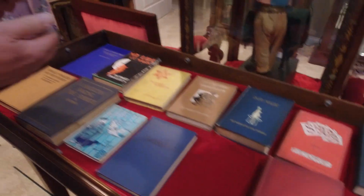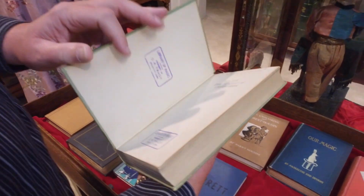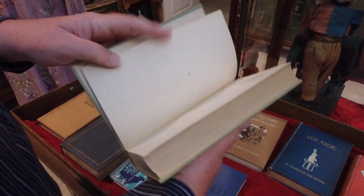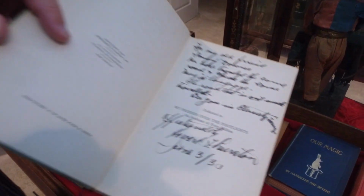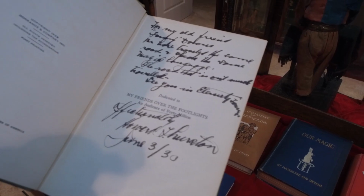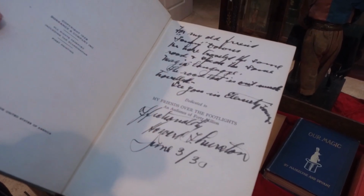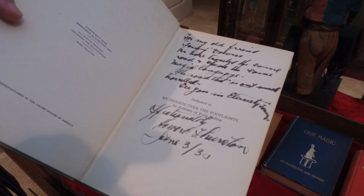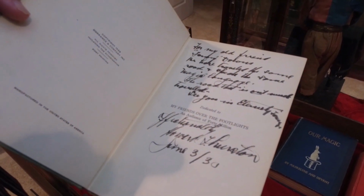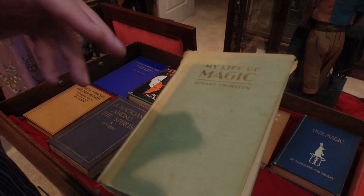This is from one of my favorite magicians to another one of my favorite magicians. It's from Howard Thurston to Tommy Downs. And it says, "To my old friend Tommy Downs, we have traveled the same road and spoke the same magic language, the road that is not often traveled. See you in eternity, Tommy. Affectionately, Howard Thurston, June 3rd, 1930." Pretty cool.